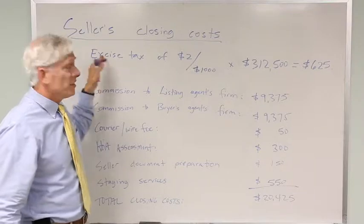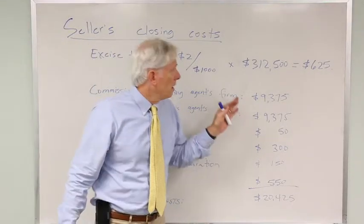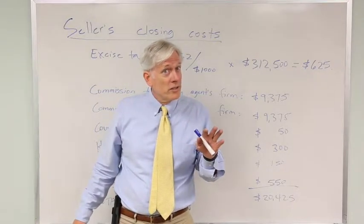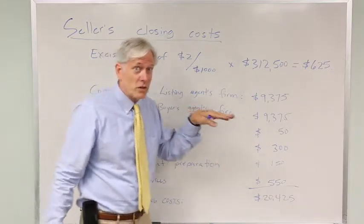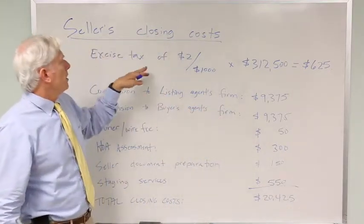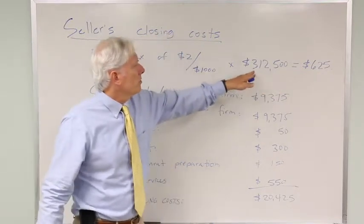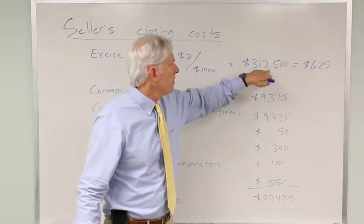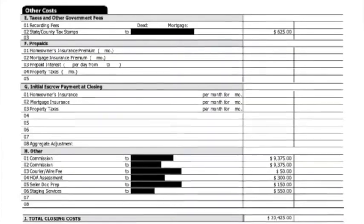Now in North Carolina, there's an excise tax of $2 per thousand charged to the seller. Unless, of course, you're buying new construction, then you need to look very closely at the builder's contract, because sometimes in that small print on new construction, the builder is putting this charge over on the buyer's column. But it's $2 per thousand, so you just strike off the last three numbers and multiply it times 2. So in this case, 312.5 times 2 is $625 excise tax, or revenue stamps, charged to the seller.